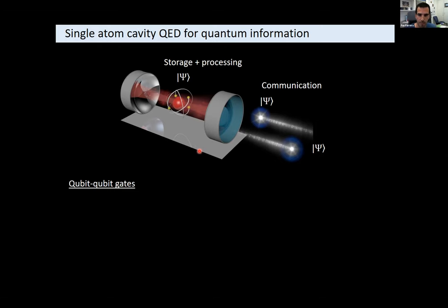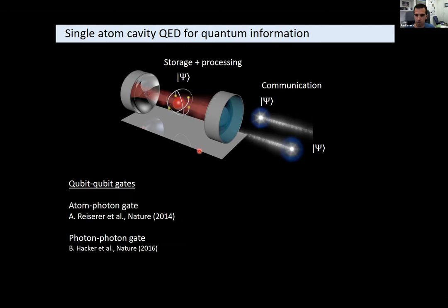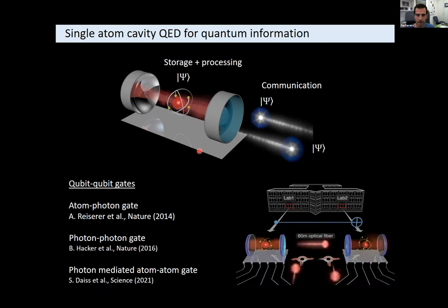Moreover, such a system provides a high nonlinearity at the single photon level, and such effects have been used in the last years to implement a variety of quantum gates, for instance, qubit gates between photons and atoms, or qubit gates between photons mediated by the atom, or, more recently, a qubit gate between two remotely separated atoms mediated by a photon.